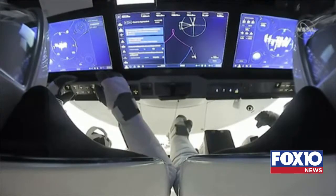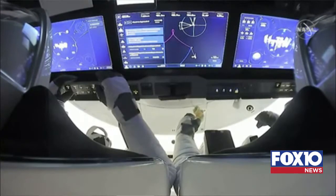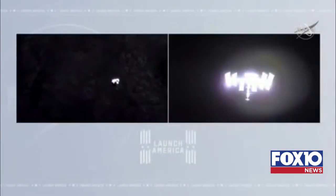So standing by, awaiting for them to reach that waypoint. But we're getting really close now. We could be about an hour away from docking. Yeah, we're just about 600 meters away from the station right now. And just about 8 minutes from that go-no-go for waypoint one. Just a reminder that this is all autonomous. Dragon is completely flying on its own.